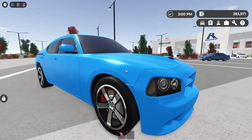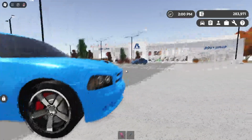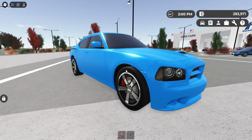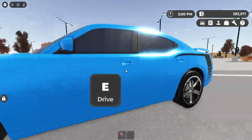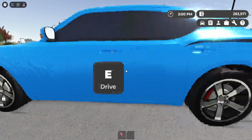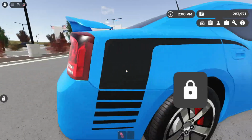same story with this SRT8 Super V. The car comes in B8 blue from Roadmap. I went in, put in B8 blue in the paint shop, and it came out very nice. I added a little bit of pearl to it with one of their pre-select paint options. I think it looks really awesome. I love this car. I love driving it around.